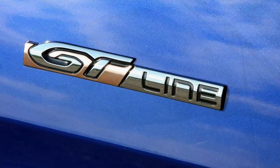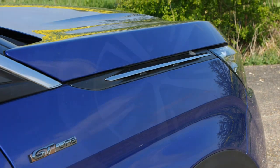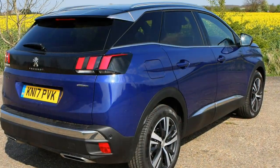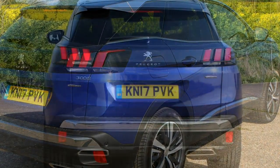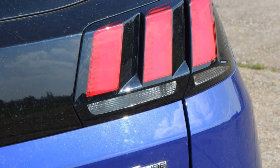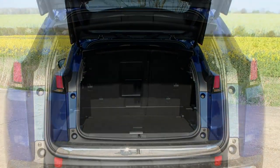Four-wheel drive just isn't available, although traction-maximizing Grip Control, which adapts to the type of surface you're driving on, may help in some circumstances. It is a car designed primarily for tarmac. Peugeot even goes as far as describing the 3008 as sporty. We'll take issue with that.